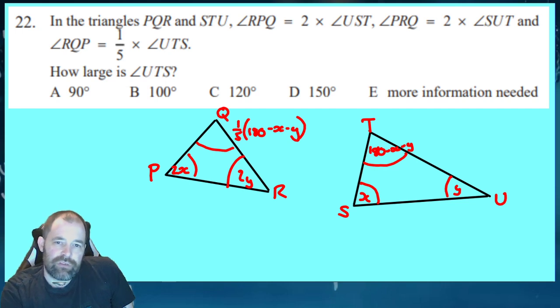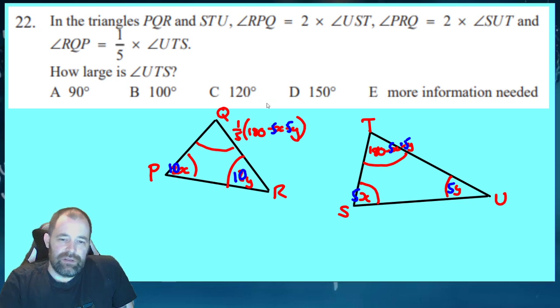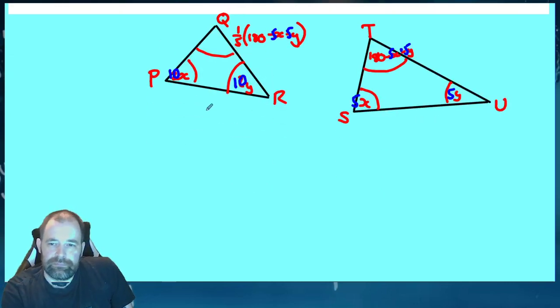So just to keep it easy, I'm going to say that's 10, that's 10, that's 5, that's 5. So that'll be 5, that'll be 5, that'll be 5, and that'll be 5, because now this divides by 5. So I know that the angles in this shape add up to 180.